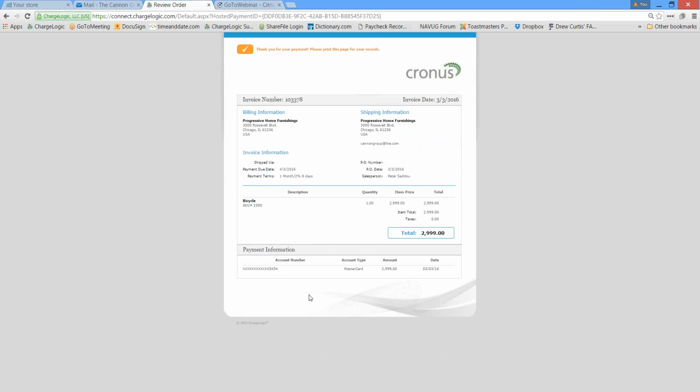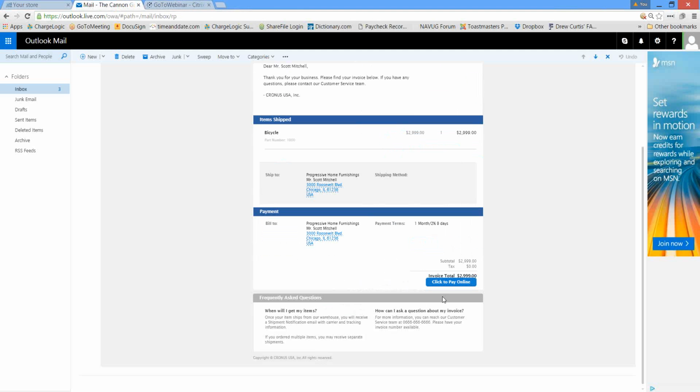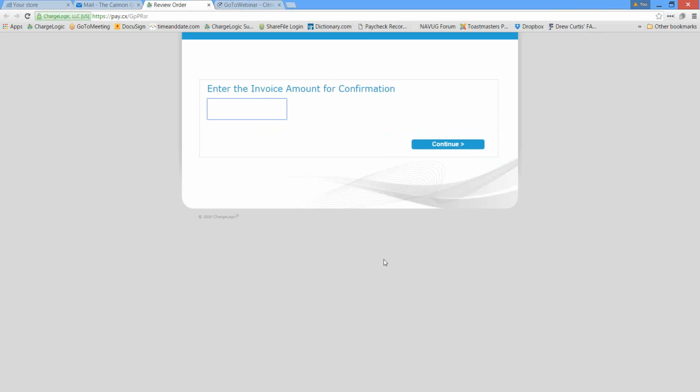As soon as that's approved, they get a receipt right in front of them. "Thanks for your payment. Please print this page for your records." And at the bottom, it shows the credit card number they used, date, and dollar amount. If they try to click that button again, it's actually just going to take them to the same page, so they can't click it twice.